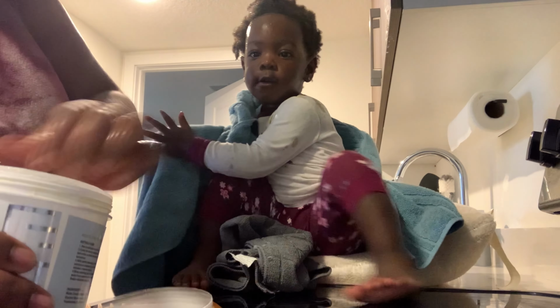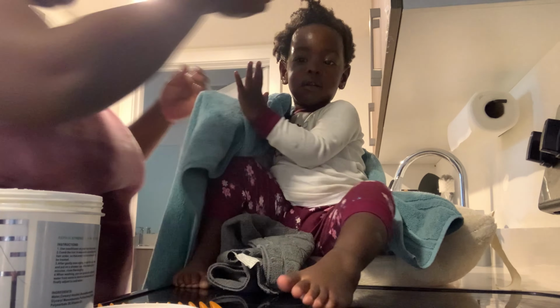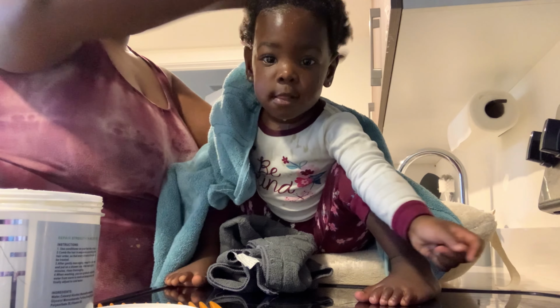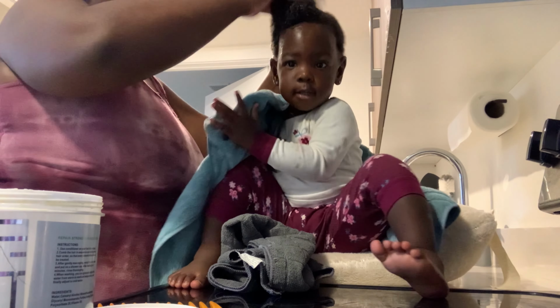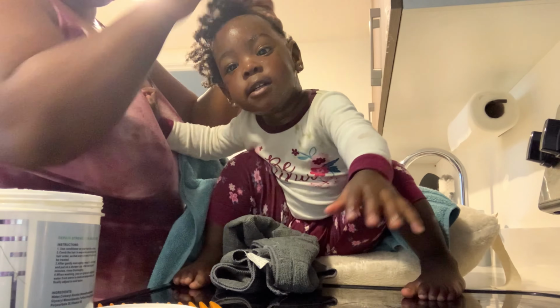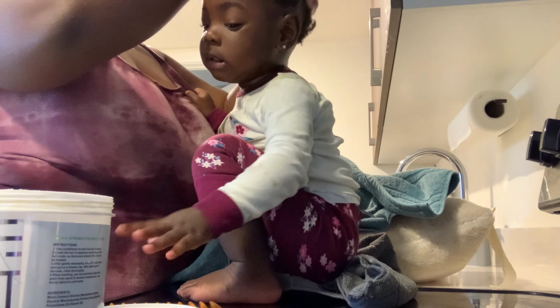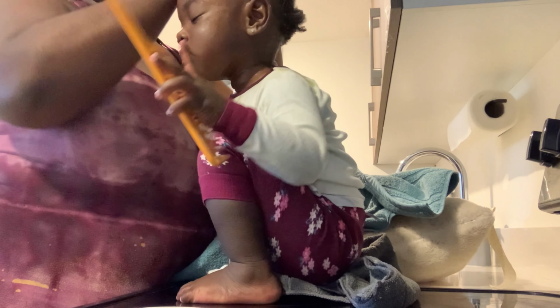I'm going to use the conditioner on her hair. I'm going to use this much. Yeah. Baby. You're not a baby anymore. You're a big girl. Malia loves the camera. Wait, where are you going? Y'all, I swear, when your baby turns one, they turn into a little monster. See? They want to do whatever they want to do. I like to put a lot of conditioner. It smells so good, y'all.